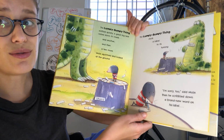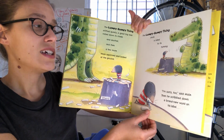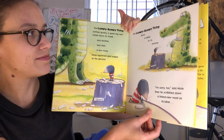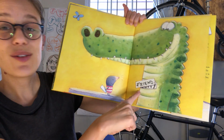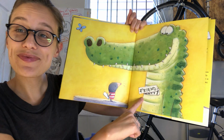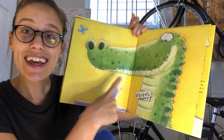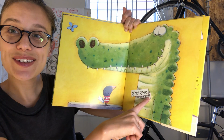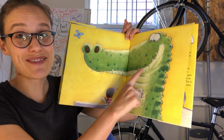I'm sorry too, said Mole. Sorry for making him sad. Then he scribbled down a brand new word on his label. Friend. So instead of labeling him as dangerous, now Mole's labeling him as his friend. That looks like it made him really happy.